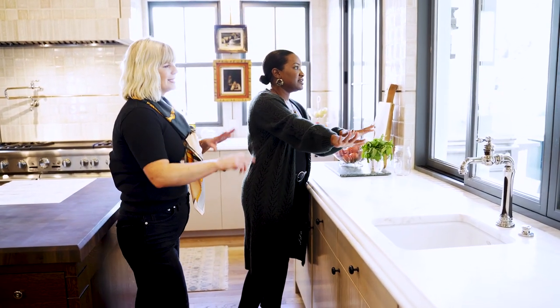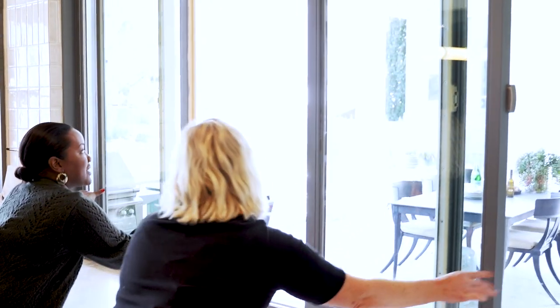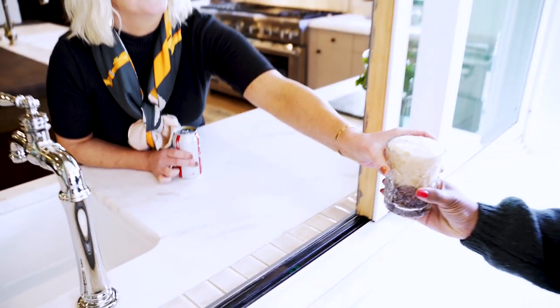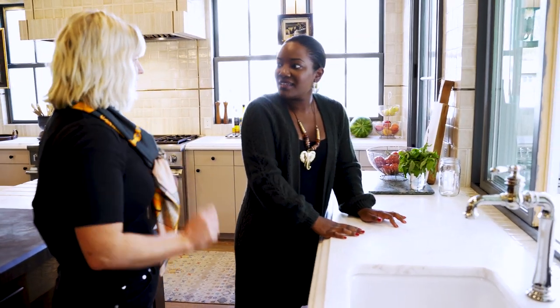Does this open up? Yes, this is a service window that can actually open up, and you can just open this up. Oh, that's cool. Great. You have this whole dining moment where the pizza can come through here, and drinks can come from here and go outside. Right, because there's a whole ledge right here. Yep, we have a whole other countertop out here and another fun treat here.